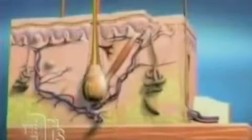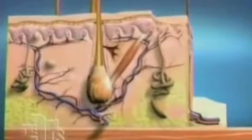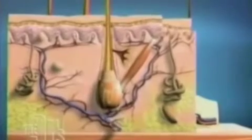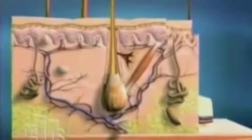It all starts in the hair follicle, which is below the skin. And unless you do something to the follicle, you're not going to get rid of the hair. So shaving and bleaching and electrolysis, all of these things aren't going to do anything. You have to get to the core of the problem, and that's the hair follicle itself.